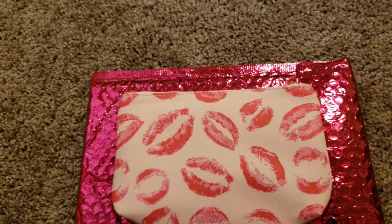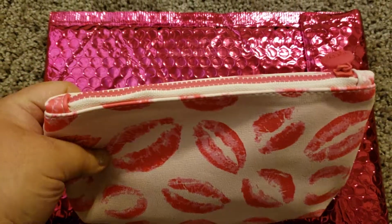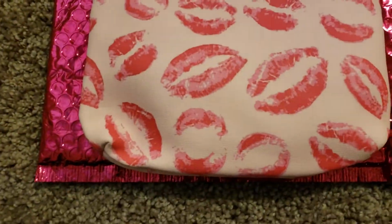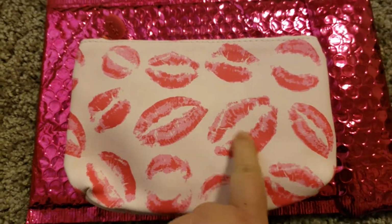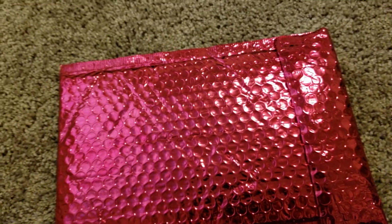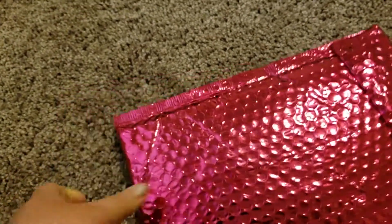Let's get started. The first thing it gave was this bag that has a nice pink zipper. It's light pink. It has all these lipsticks all over it of people who smushed their lips, or whatever the design is. And let's see what's inside. Let's see what we got.